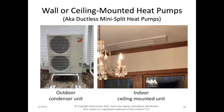And so if you don't have ductwork, and you don't have any air conditioning either, then this is a good solution using what are called mini split heat pumps, which are a little trickier to install than the previous ones, which basically just replaced our air conditioning units.